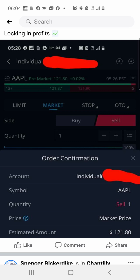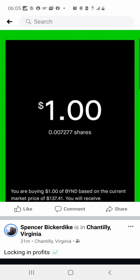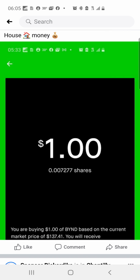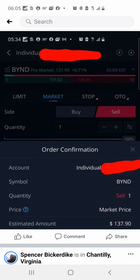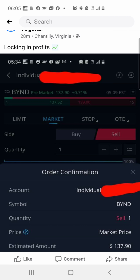Webull doesn't do fractional shares at all. So what I do with Webull is put money into it, a few $1,000, buy whole shares, let those sit out, and then whatever I profit, I'll sell it all, take the profit, and buy it on another brokerage that offers fractional. Then Beyond Meat, I purchased $1 worth of Beyond Meat on Robinhood. That came from me selling one share of Beyond Meat in my Webull account for $137.90.